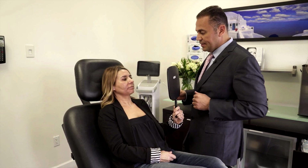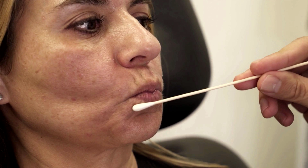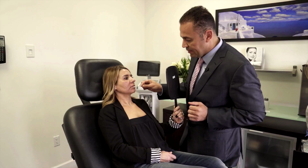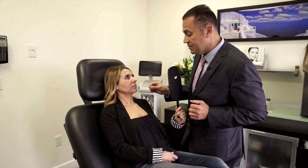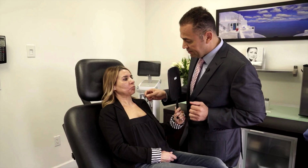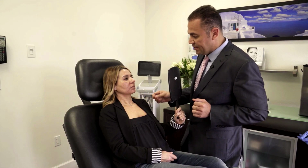Can you purse your lip for me? Like this, okay. Yeah, so you can actually see some of these lines all the way around the lip. Definitely notice that your lower lip is a little less prominent than your upper lip, and we do want the lower lip to be a little bit more prominent. And also in the corners of the lip, you can actually see these shadows in here.